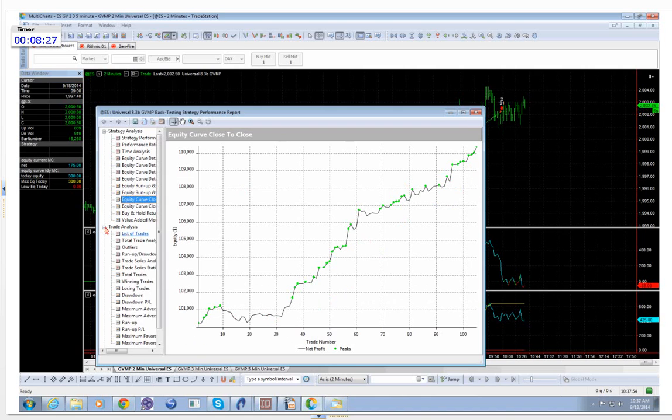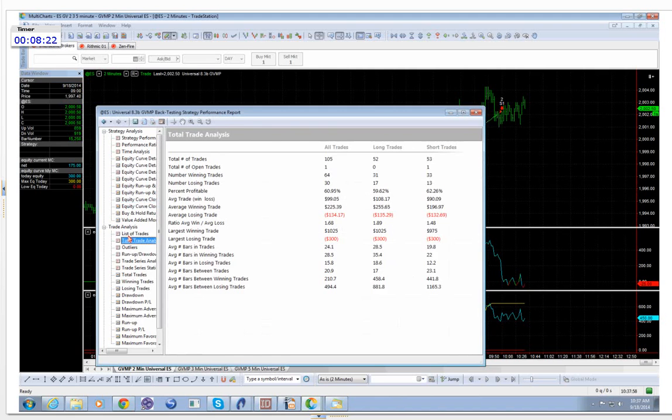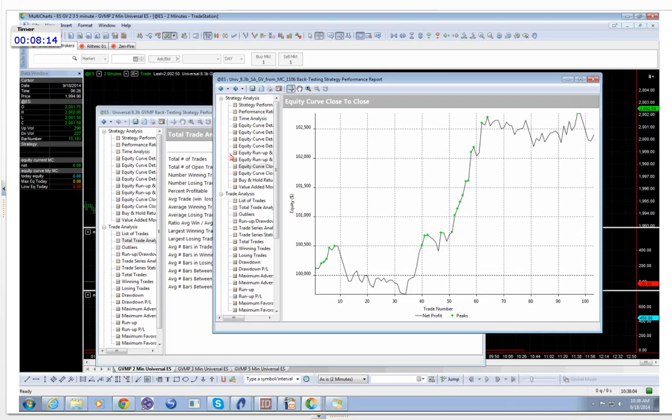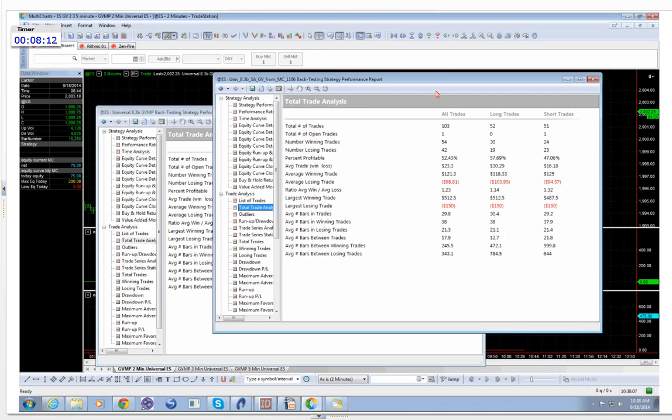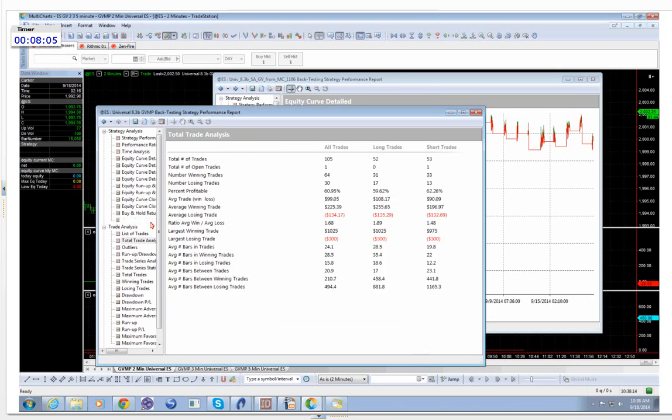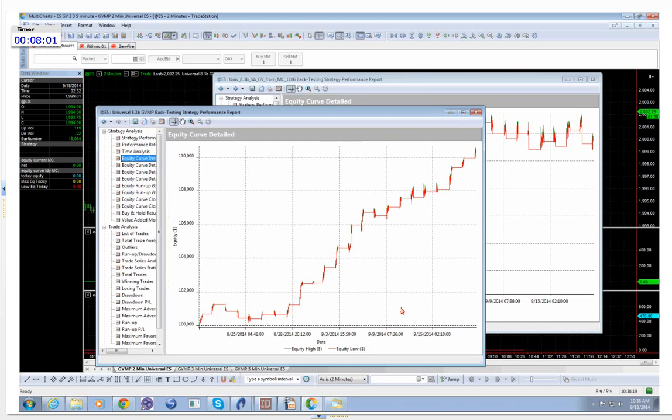Look at trade analysis. Here's the list of each trade if you want to see that. Total trade analysis. Here I'm making $99 a trade versus 23 here. Now the system 1 had its day. See the detail here. And you can see that system 2 had a lot better day.